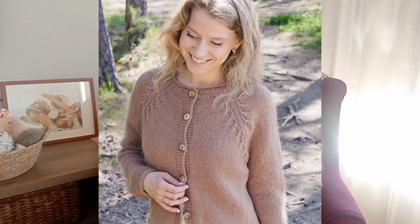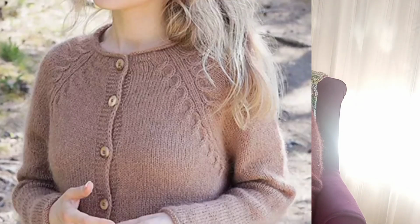And this is another Drops pattern. It's the Cinnamon Crush cardigan. This is a cardigan that is knitted with two strands. So they used alpaca and kid silk, but the Drops alpaca can be substituted by any fingering weight yarn. It will end up being a worsted weight from a gauge of 18 stitches. They use a needle size of US 7 and US 4, which is a 4.5 and a 3.5 millimeter needle.